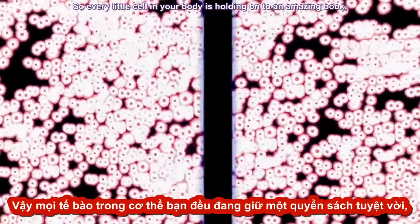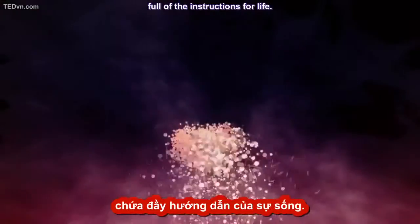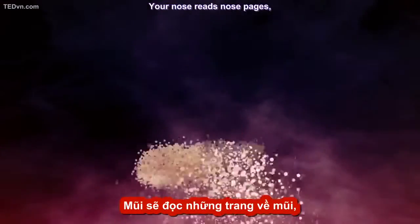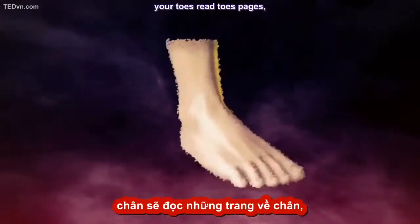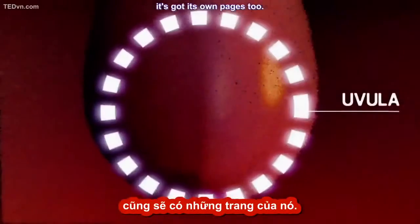So every little cell in your body is holding on to an amazing book full of the instructions for life. Your nose reads nose pages, your toes read toes pages. And that little thing in the back of your throat? It's got its own pages too. They're under uvula.